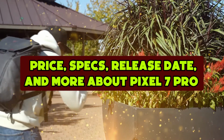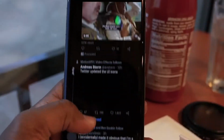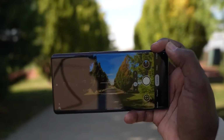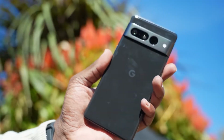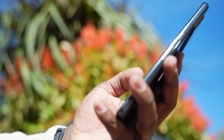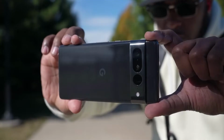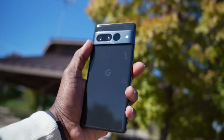Price, specs, release date, and more about Pixel 7 Pro. Google has finally unveiled its latest flagship smartphone, the Pixel 7 Pro. This phone is packed with features and has a sleek new design sure to impress. The phone has a 6-inch display with an 18:9 aspect ratio, making it more immersive and enjoyable. Other noteworthy features include dual-lens cameras on the back and front and key wireless charging support.